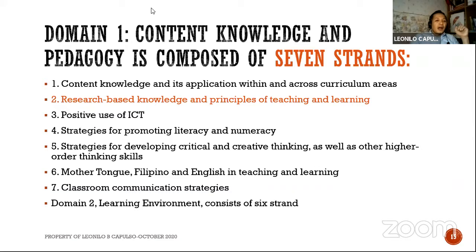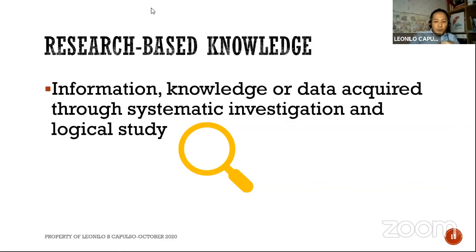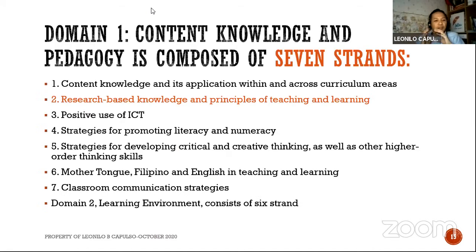So, ano ba yung research-based knowledge? According to the DepEd order, which we actually based our study, okay? Ayan. Research-based knowledge pertains to... dahan lang tayo ng konti. Medyo nauuna yung ating screen. One more. Okay. Information, knowledge, or data acquired through systematic investigation and logical study.